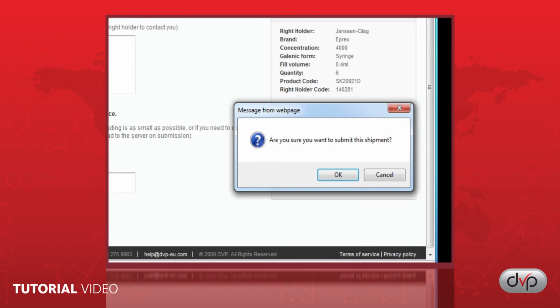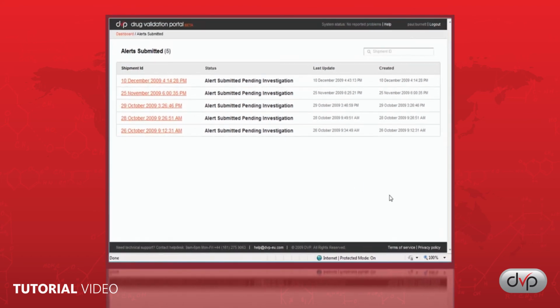Click Submit. The system will ask you if you are sure you want to submit this information. If you are, then click Yes. The DVP now shows you a screen of the number of alerts you have submitted and are still awaiting a response from the right holder. You can see the shipment identity in red. This means it is active and you can click on it. By doing so, it will take you directly to the pack image screen where you can use the functionality tools previously explained.